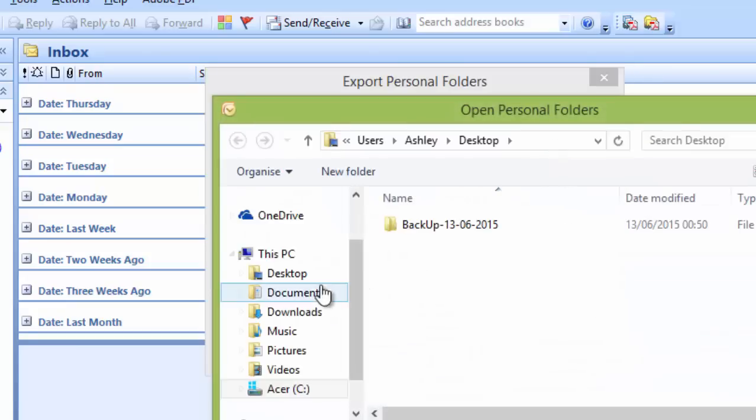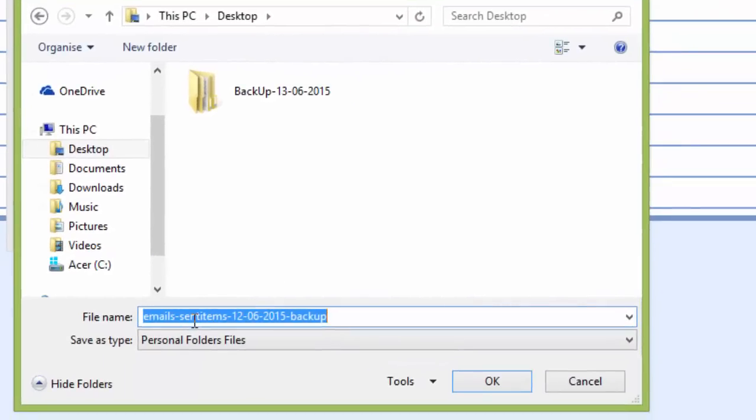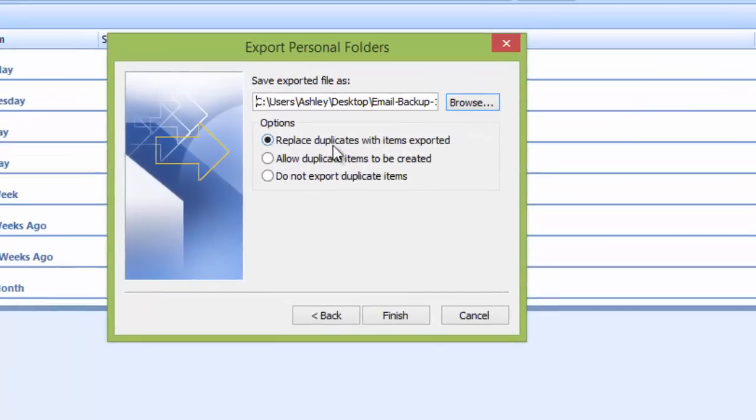I'm going to select desktop, and you can give this a name now. So I'm just going to call this my email backup. And again, very important, make sure you put in the date, because when you're making backups, it's very important to know the date that you made this backup. So let's just put that in, say OK, and you can leave this as replace duplicates with items exported from the options menu. And then all you have to do is click on finish.